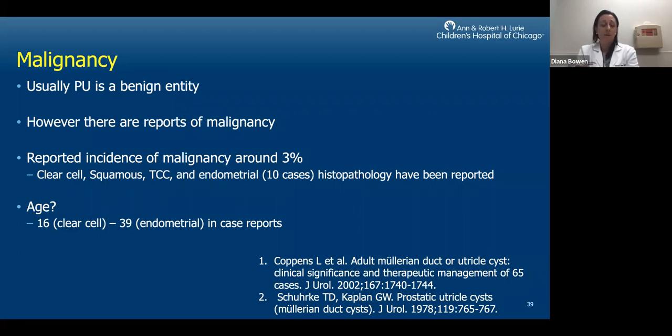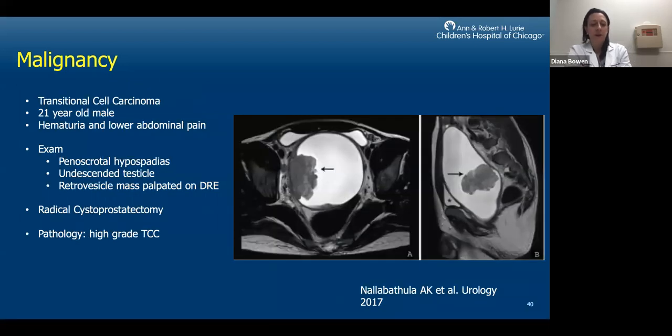Age can be anywhere from 16 with clear cell, 39 in endometrial, and I think some older ones have been reported too. This was a case report that I found that was just kind of jarring. It was a transitional cell carcinoma in a 21-year-old, and he presented with hematuria and lower abdominal pain, and he actually had a history of a penoscrotal hypospadias and an undescended testicle, and he underwent a prostatectomy.